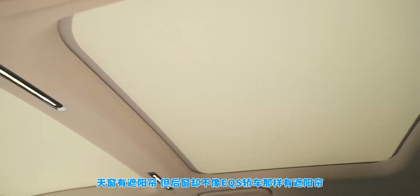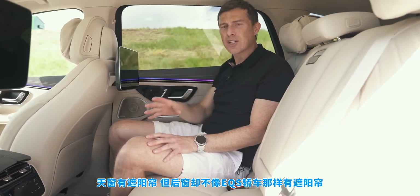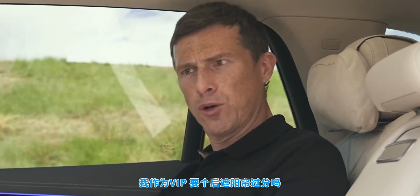Why? While there's a blind for the sunroof, there are no blinds for the back windows like you can get on the EQS Saloon. Why not? This is supposed to be a luxury vehicle. I demand blinds in the back of the car because I'm a very important person.